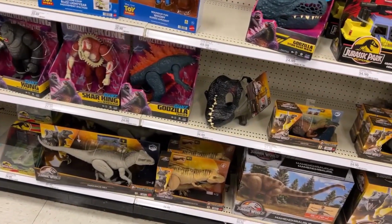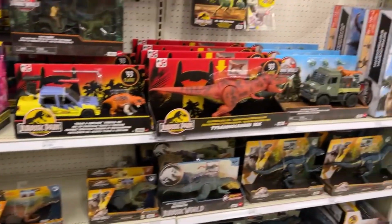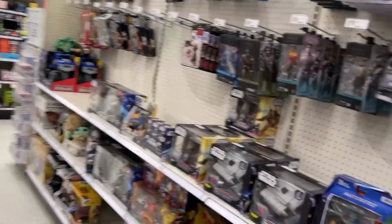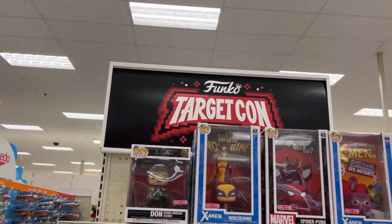Trying to see if I found a price tag for the remote control, and I was thinking it was more expensive here than Walmart has it. But anyways, that's going to take care of another aisle here. We're going to get over to the main action figures now and see if we can find us anything over there. Well, here we go with the TargetCon.